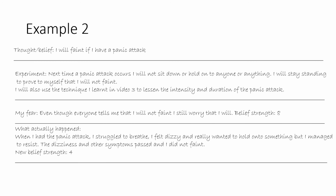Now let's look at what actually happened. When I had the panic attack, I struggled to breathe, I felt dizzy, and I really wanted to hold on to something, but I managed to resist. The dizziness and the other symptoms passed, and I did not faint. The strength in this belief has come down from 8 to 4. So the act of not performing the safe behaviours has actually reduced the belief that you will faint.